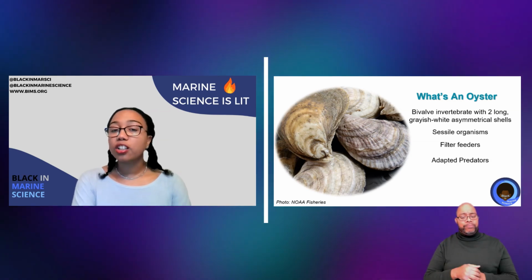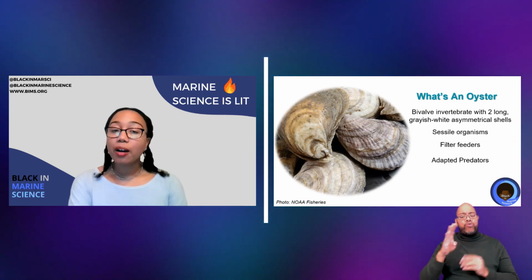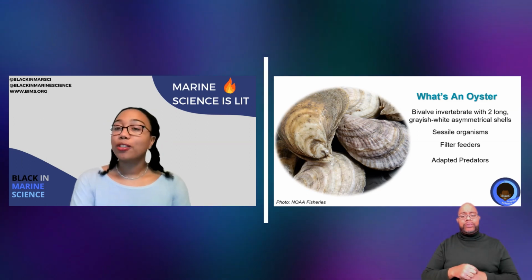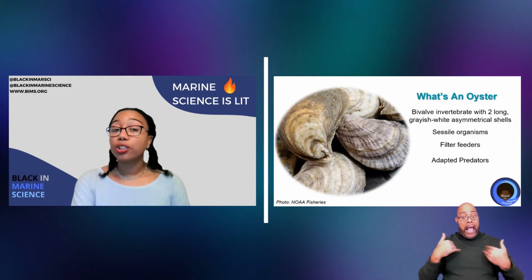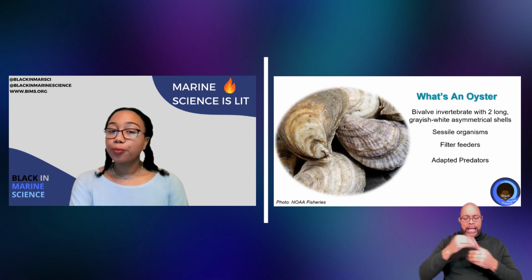Some common predators are crabs like the stone crab and mud crab and blue crab, moon snails, oyster drills, oyster toadfish, and the bird, the oyster catcher. These predators have cool adaptations in order to crack open the oyster's hard shell and eat its soft body interior.